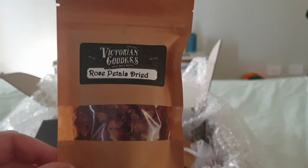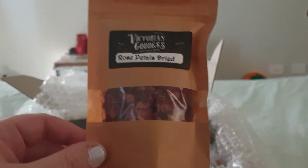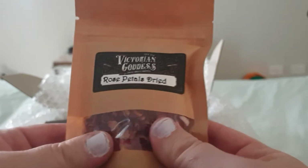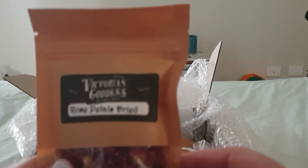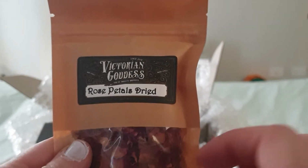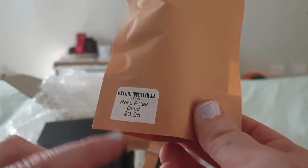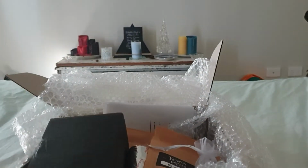The first thing I purchased was some dried rose petals. As you can see, it comes in this lovely brown Ziploc-y bag. And I love the little logo stickers. That's just amazing. And that's the price, which is pretty good.